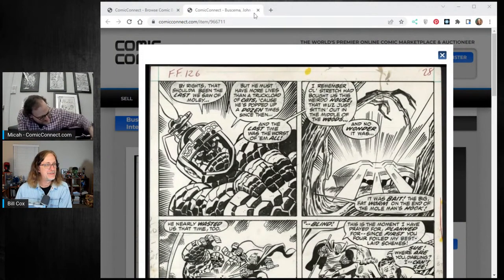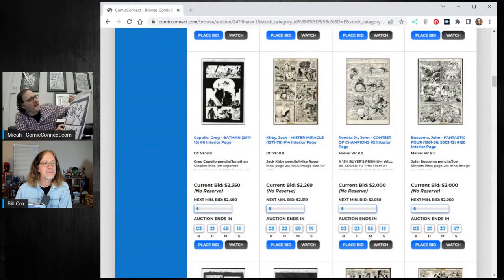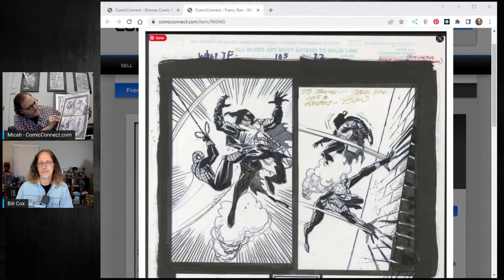Let's see, this is Ron Frenz again. This is from What If number 105. This is the first appearance of Spider-Girl by Frenz. Spider-Girl and Goblin, probably. This is cool. 1998. Interesting, Frenz inked by Bill Sienkiewicz.